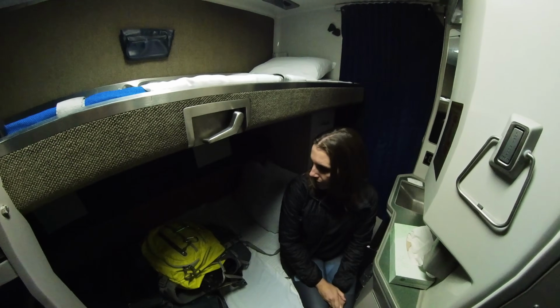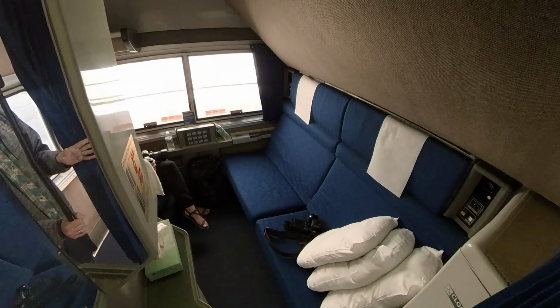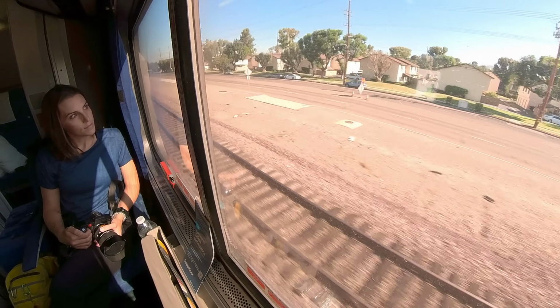There was a spacious bunk bed and enough space to maneuver around. Depending on how much stuff you keep in your room, we each had a suitcase and a camera pack. You might have to step over your baggage or your traveling companion at some point, but it's a train and you've got your own bed and bathroom, so despite the living space, you're living large as far as train travel goes.